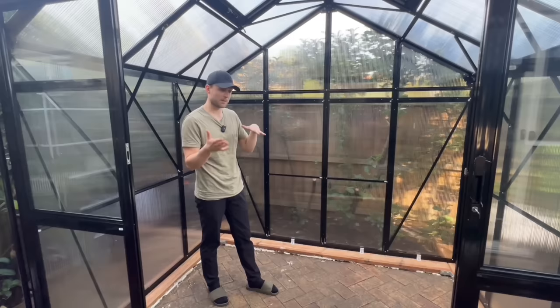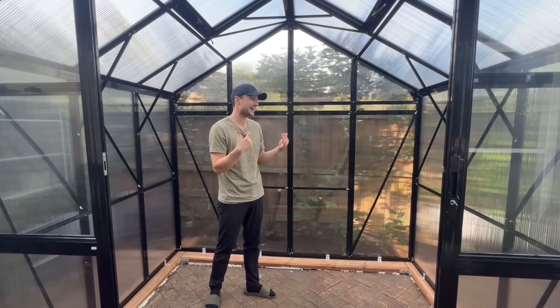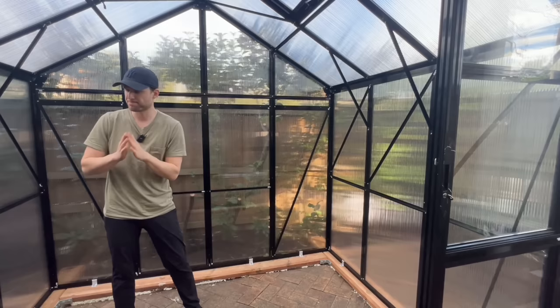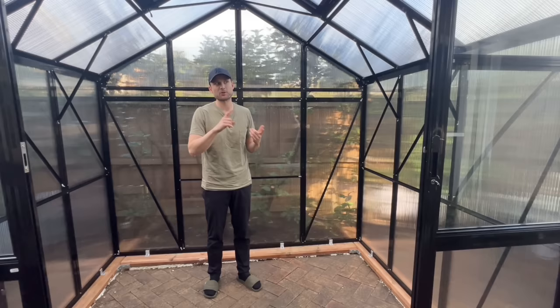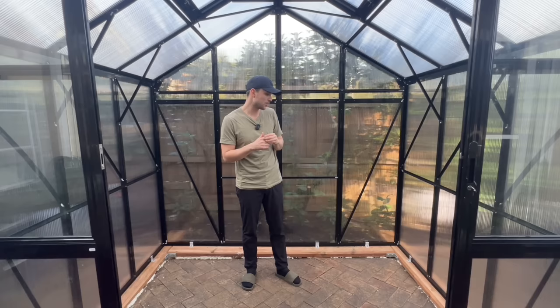Before we wrap it up, just my initial plans for the greenhouse. I couldn't decide on any shelving. They do have shelving at Sproutwell as well, but the shelving is on the side. They only have side shelving, or freestanding shelving, but none of the freestanding shelves came in black, matching the greenhouse. So I decided against any of that for now, but we'll see how we go.